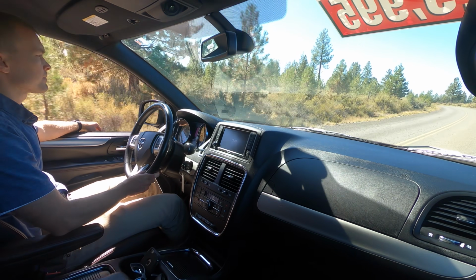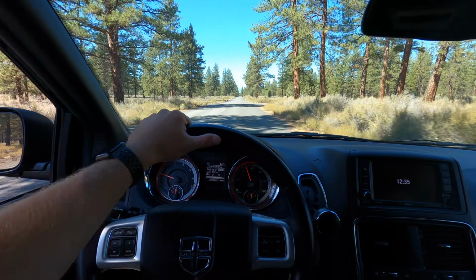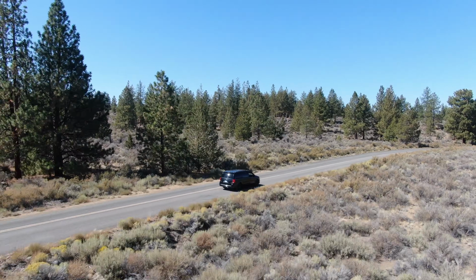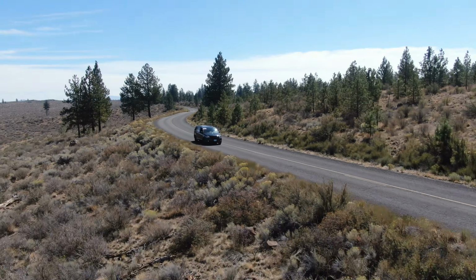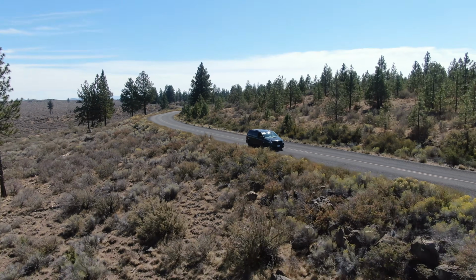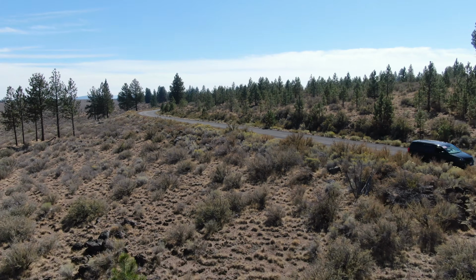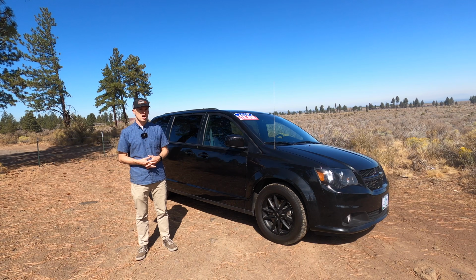In a world where crossovers and SUVs have really kind of taken over the marketplace, why would a buyer still consider a minivan? Well, there are a lot of great things about a minivan that you don't necessarily get with an SUV or a crossover. One of those is the ride quality. These drive a lot more like a car than an SUV or a crossover. You've got a lower center of gravity, very smooth, very quiet, very comfortable. Definitely an advantage there.